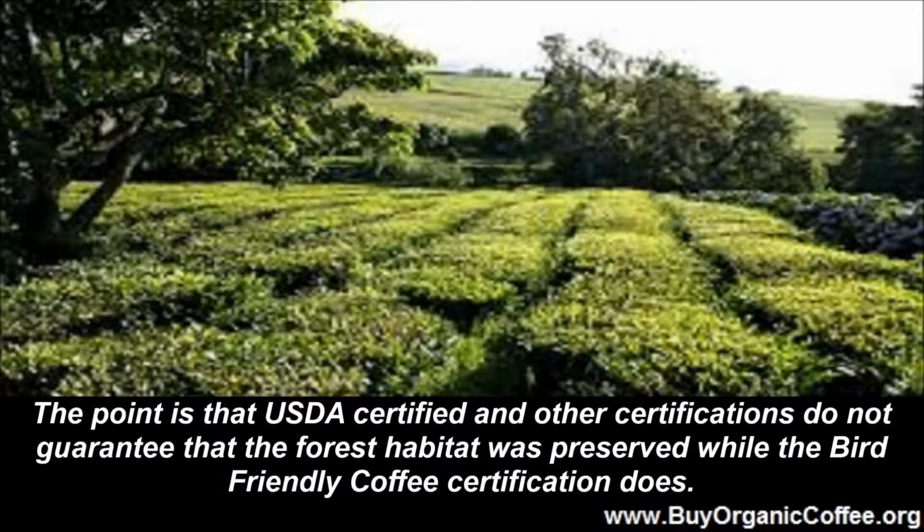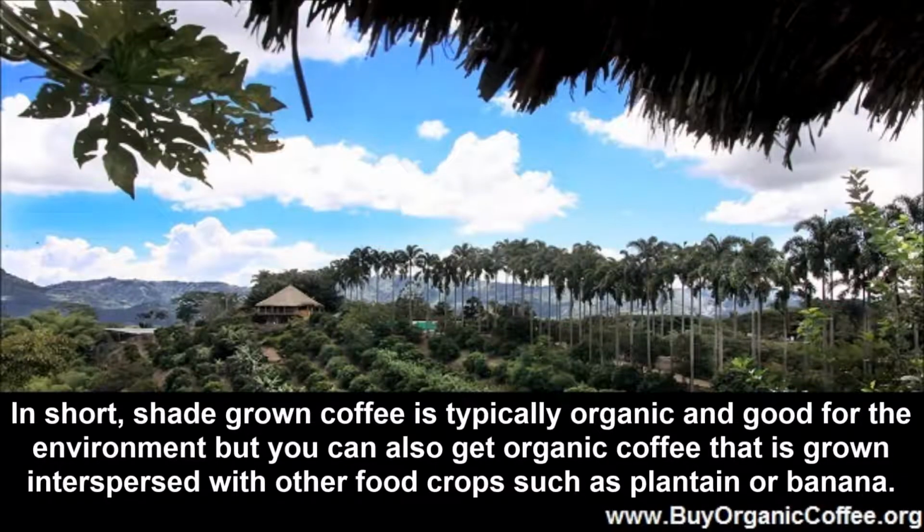The point is that USDA certified and other certifications do not guarantee that the forest habitat was preserved, while the bird-friendly coffee certification does. In short, shade-grown coffee is typically organic and good for the environment, but you can also get organic coffee that is grown interspersed with other food crops such as plantain or banana.